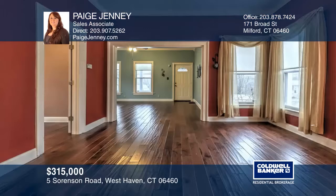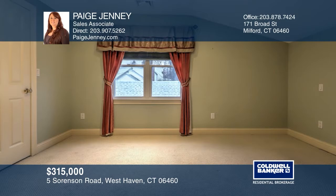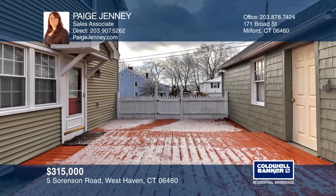Beautiful and spacious colonial conveniently located in West Haven. The first level has 10-foot ceilings, a bedroom, and a full bath. The eat-in kitchen boasts dual ovens, beautiful countertops, and an abundance of cabinet space. Upstairs, the master bedroom has a wonderful his and hers master bath and a walk-in closet. Enjoy your private backyard with a great patio. Think this is the perfect home for your family? Check it out today by calling Paige Jenny.